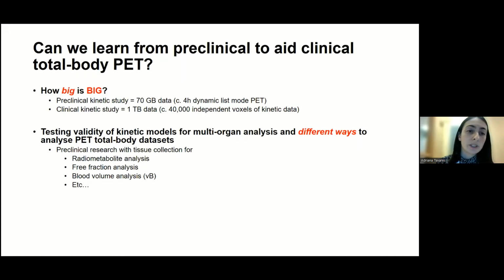And so the other way we can think about how preclinical can help clinical total body PET scanners is not only because they are smaller files and so easier to handle, easier to manage all of that data, but also we can, with preclinical animal models, look to validate the findings by collecting tissue, which is something we cannot do easily in humans. So validation of new kinetic models, new ways of analysis of the big data is a lot easier to do in small animals compared to humans.